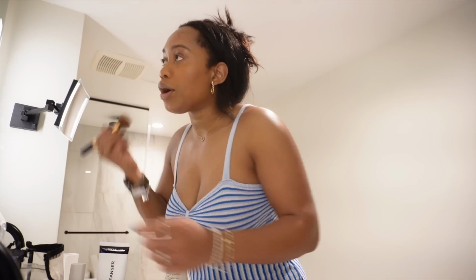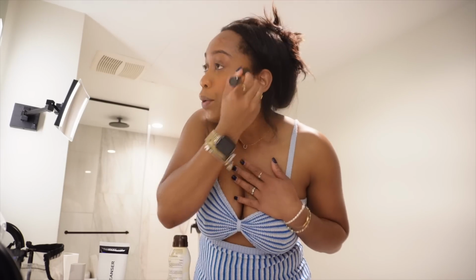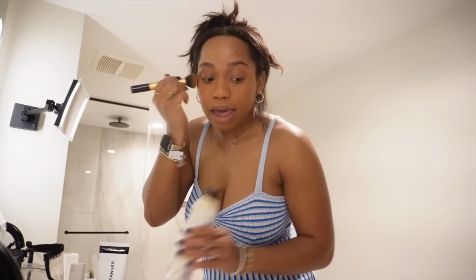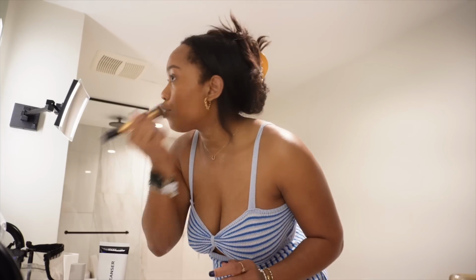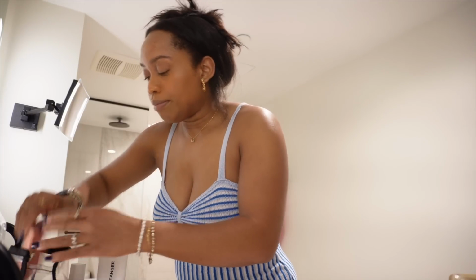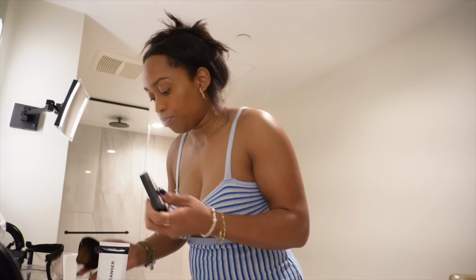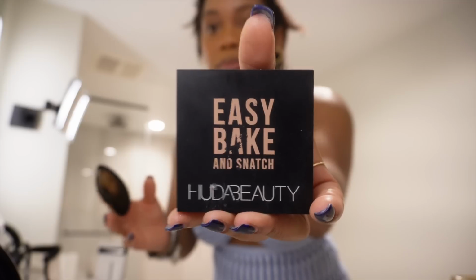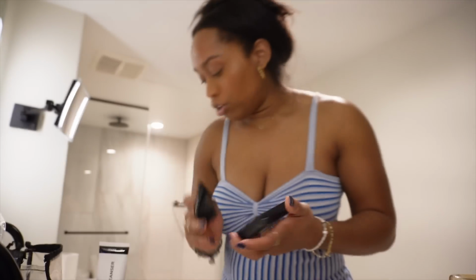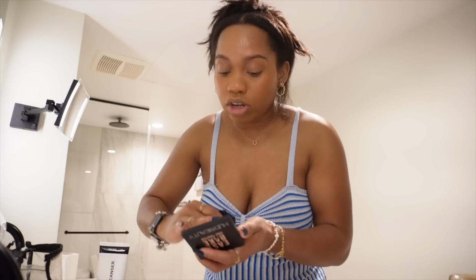Now if I have a wedding or another event that I have to go to, I think I would put effort in or hire a makeup artist. I'm just going to set all of this now with the Easy Bake and Snatch by Huda and a sponge that I have from Sephora. It's the powder puff. Actually, it's not a sponge.